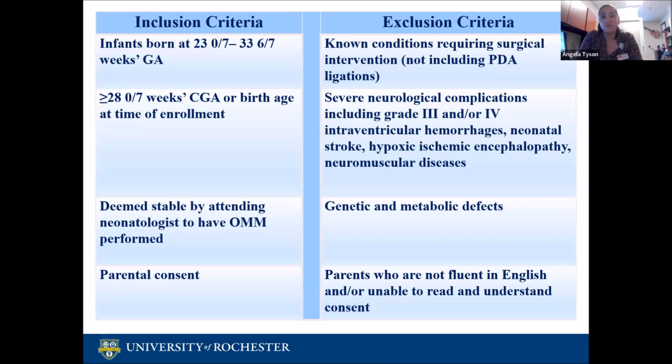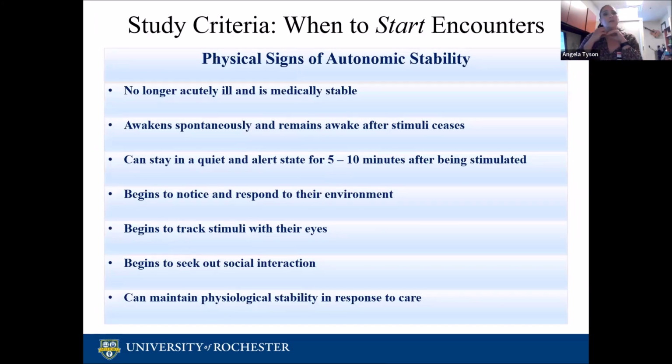I did not feel comfortable consenting parents in another language. I wanted to make sure that I had open and fair communication with them. Thus, the consent for this study was only done in English. Study criteria on when to start encounters.